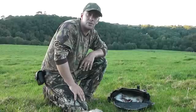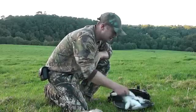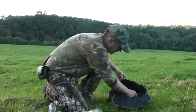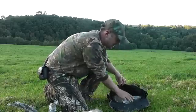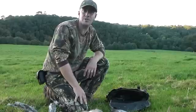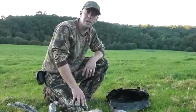So I've decided now to call it an evening, but I'm not disappointed because I've done really well this evening. I've had 2 rabbits that you saw, 2 squirrels, and a pigeon. That's not bad for an evening's hunting. So all I'm going to do now is pluck the pigeon, skin and gut the rabbits and the squirrels, prepare them for the table, and then I'm going to make my way home.